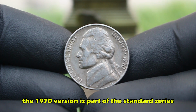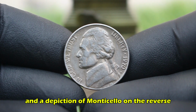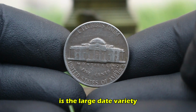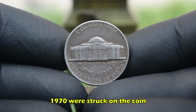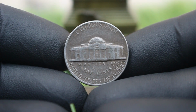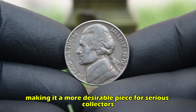The 1970 version is part of the standard series that features Thomas Jefferson's portrait on the obverse and a depiction of Monticello on the reverse. What makes this particular coin rare is the large date variety, which refers to the specific way the digits of the year 1970 were struck on the coin. Collectors have long looked for minting anomalies in the design, and the large date variety stands out for its distinctiveness, making it a more desirable piece for serious collectors.